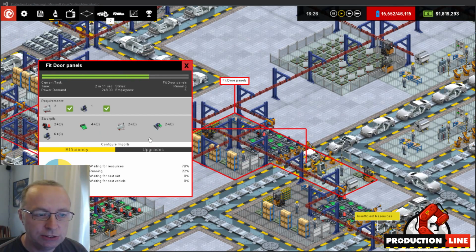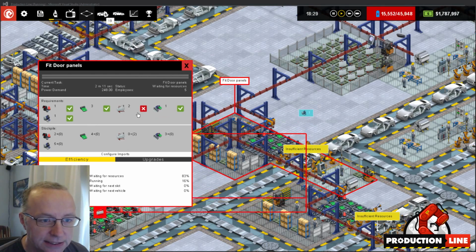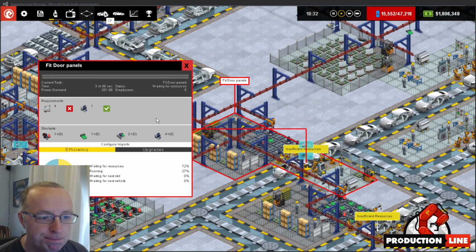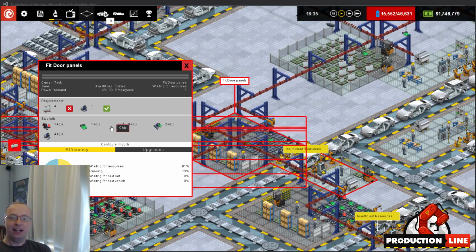So I have a new system in place. Let's just see what happens with this car. Right now it needs everything. It needs 3 chips. Excellent. It only needs 2 doors, of course, because it's a sports car. That will use all of them. Ooh. And now it's more sensible. Excellent, it works. What if that hadn't happened?